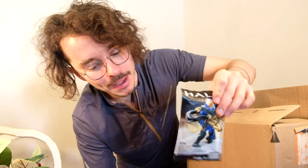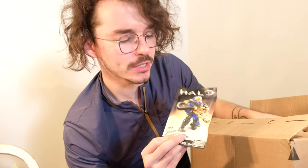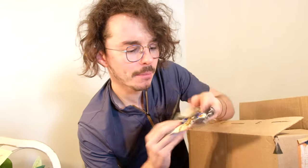So we got a blind bag Flame Marine, that's pretty cool. All right, next figure, blind bag 2016 Flame Marine. Blind bag Flame Marine, blind bag Flame Marine. Blind bag, blind, oh no. I can't actually do it.